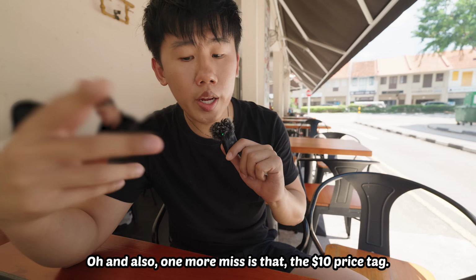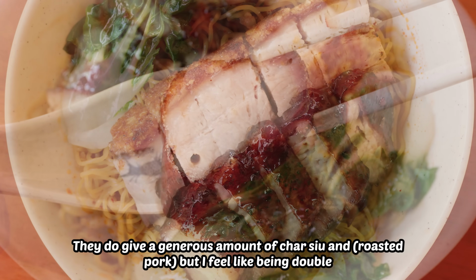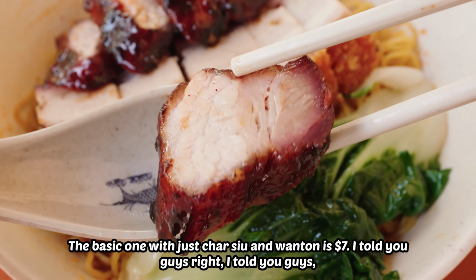Oh, and also one more miss is the $10 price tag. They do give a generous amount of char siu and siu yuk, but I feel like being double digits is worth at least a mention. The additional roasted meat was $3 by the way. The basic one with just char siu and wonton is $7.